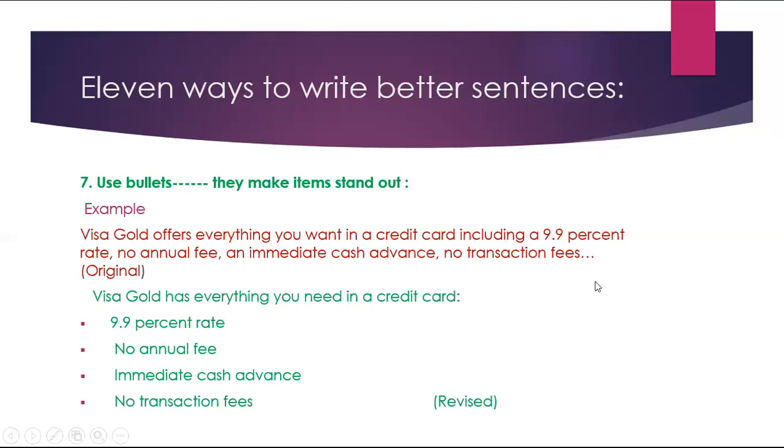Now, the suggestion is that instead of using commas to list a series of items, it's better that you list down the items using bullets, because bullets actually make items stand out. So this is one of the ways to improve the readability of your message, because the items really stand out when they are put in using bullets.